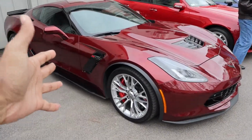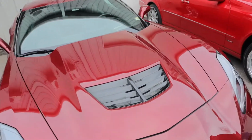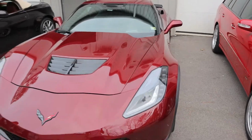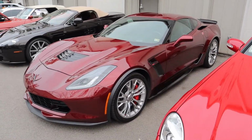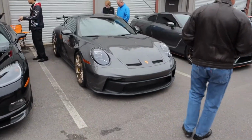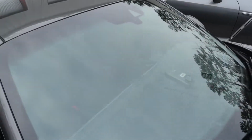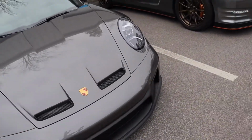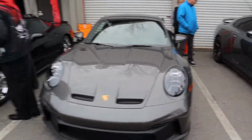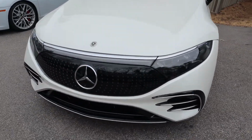We got my buddy's beautiful Z06. These C7s always still look amazing. For a front engine supercharged V8 car, these things still look absolutely fantastic. Got my buddy's brand new GT3 with the manual. Manual GT3, not bad at all.